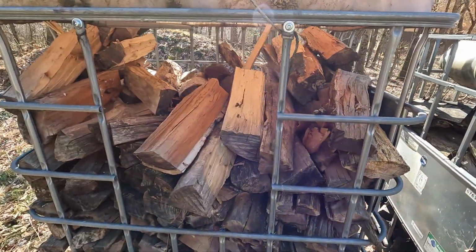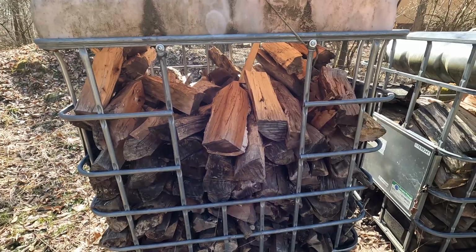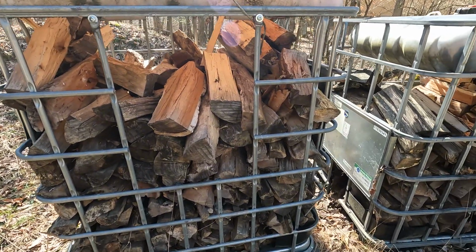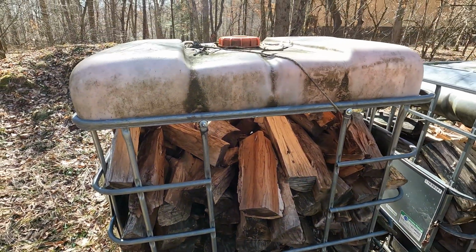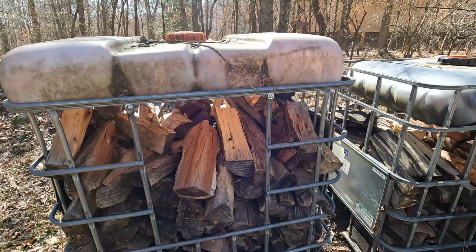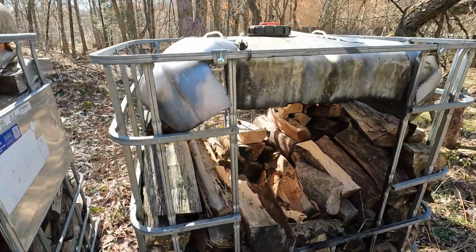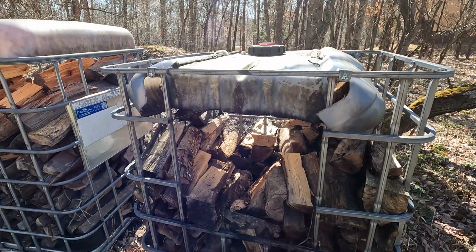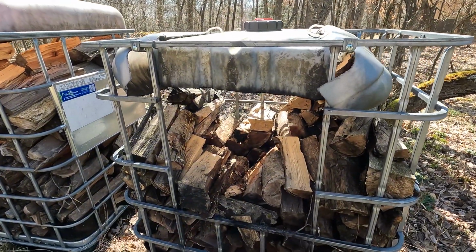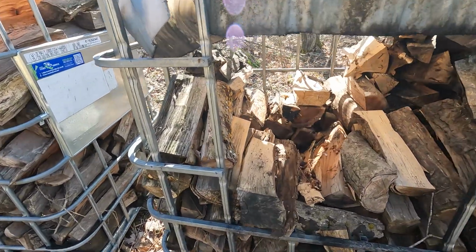So this is firewood that's been here for probably 3 years now. We split this wood during the winter that we ran out of firewood. That was the winter of COVID. A couple notes: we do have the rain caps on our IBC totes, so most of this wood is protected from the elements. It is somewhat in the woods here, so that also helps protect it, and that makes it season a little bit slower because it's not in much sunlight. So let's take a look at this.